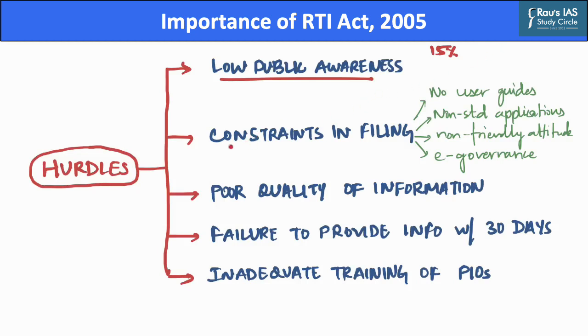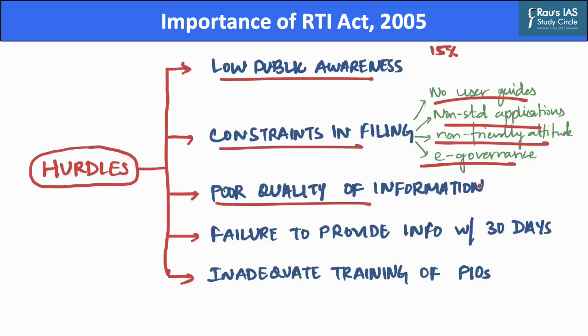Further, there are constraints in filing the application, which include non-availability of user guides for information seekers, non-standardized application forms, non-friendly attitude of public information officers, or inadequate efforts to receive applications through e-governance means. Further, the information provided through the RTI Act is of poor quality, which is either incomplete or lacks substantial data. Also, in many cases, there is a failure to provide information within the statutory requirement of 30 days.